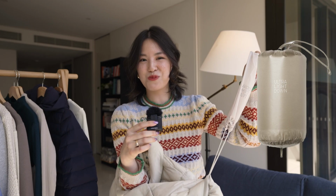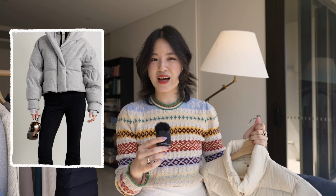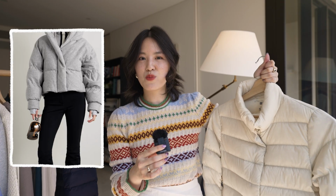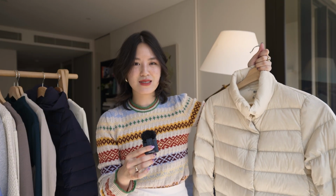These are very packable. You can get them to fit in this small little bag, and for traveling, that is incredible. I could have gone the more fashion route and gotten something nicer, but sometimes those things are so big and they take up my entire suitcase, and I would much rather pack a few more knitwear options or accessories and just keep this jacket very, very compact in my suitcase.